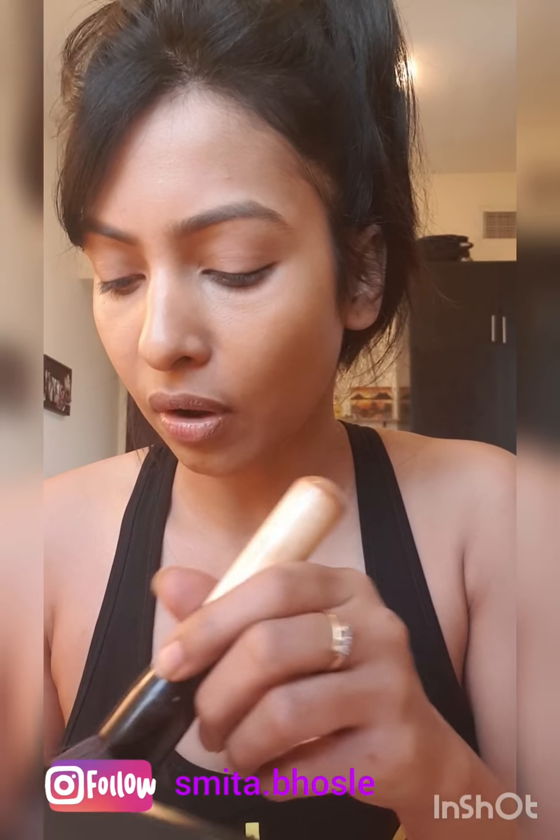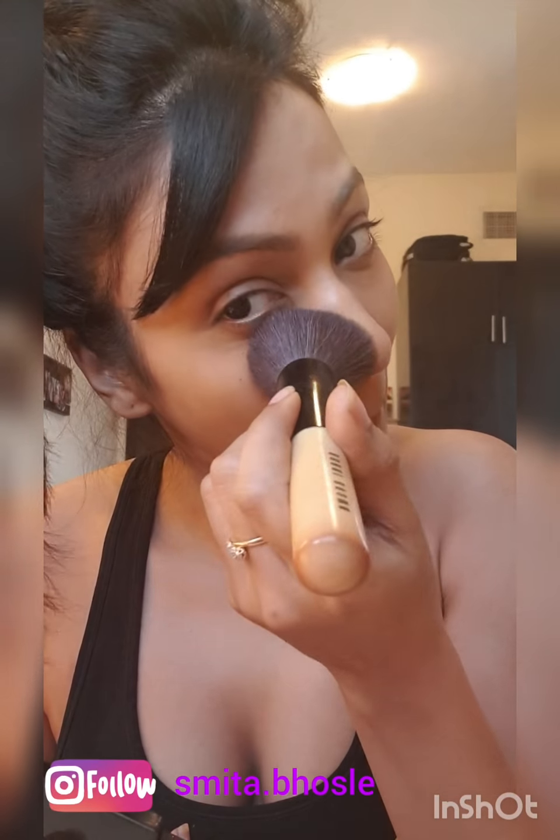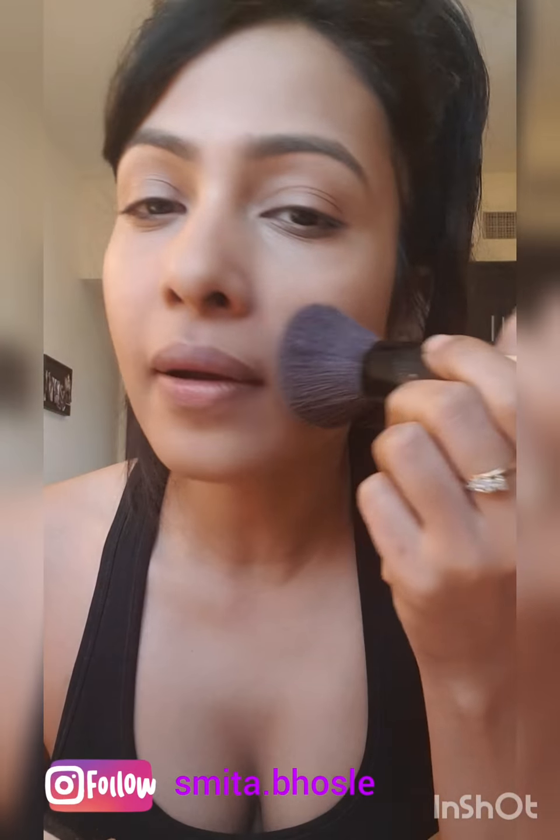You're just gonna take your brush. For powder, I like to use the brush because it does help a lot, of how it evenly spreads, obviously, to set up your foundation. Of course, I'd applied my foundation on my neck as well, so we'll set it up over there. Okay, so there you go with your foundation.